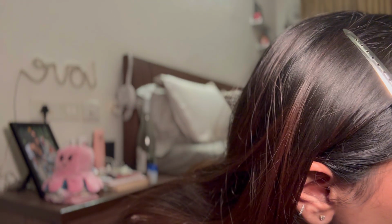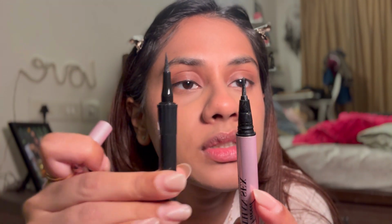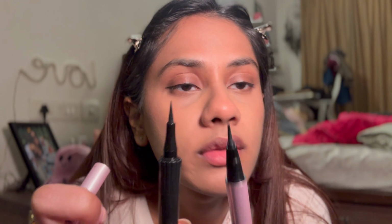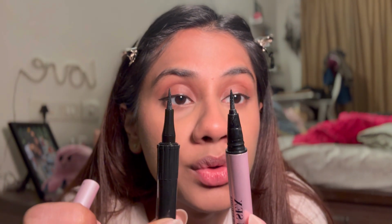Wait, let me just see if there is a difference in the tip. This is the Better Than Sex. Oh yeah, see, this is a little bit fatter. And this is the one that I just used. So the tip is definitely, or is it not? I think it is. When I see it, it seems like it is. I hope you guys can tell.